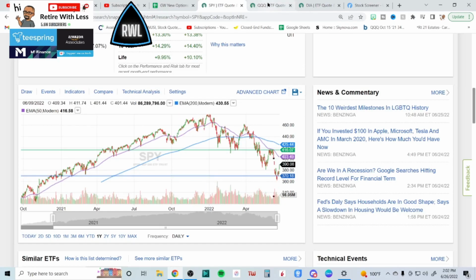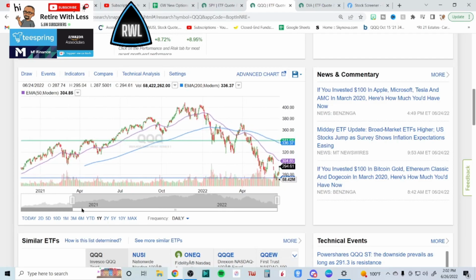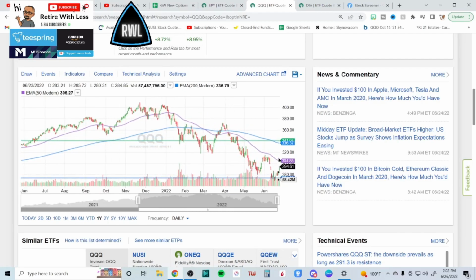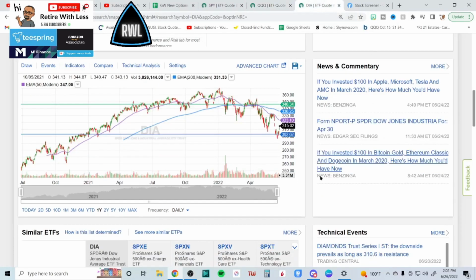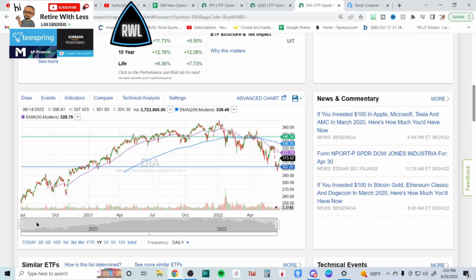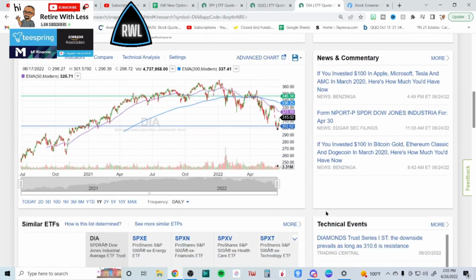So let's look at QQQ. Pretty much a very similar look here. That 50 period moving average is probably going to act as resistance if we keep going up. If not, this 280 line is probably good support right in there. And how's the Dow Jones? Again, very similar. You're going to have that 320 area, 323 area being resistance, and this, probably this 310 area being support. So that's the Dow.